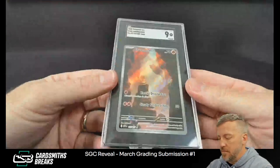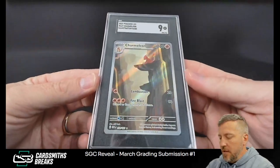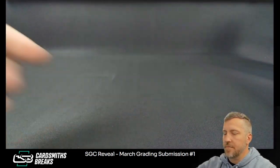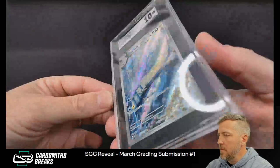Still 151. Charmander Illustration Rare. Got a 9. Charmeleon. Got a 9. Dragonair Illustration Rare. Got a 10. Still 151. I think this is the biggest one.